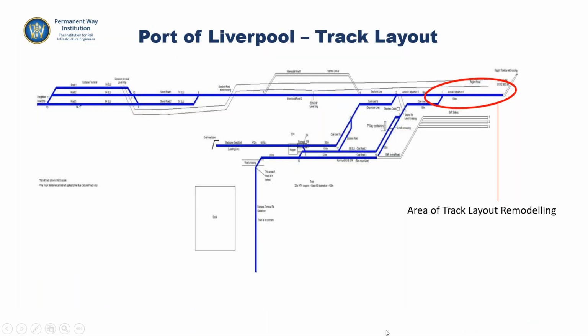Right, this is just a schematic of the track layout, same orientation as that previous slide. So you've basically got Seaforth Container Terminal on the left here, three sidings for multimodal traffic. And there's a long connection back to the Bootle branch. Then we've got the Biomass Terminal consisting of the hopper and a road that goes down here to the dock. And then there's the European Metal Recycling Terminal located there. And I've circled in red the area that we're interested in for the track remodelling.